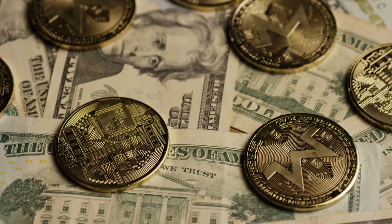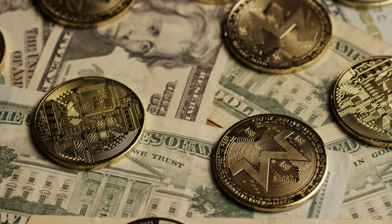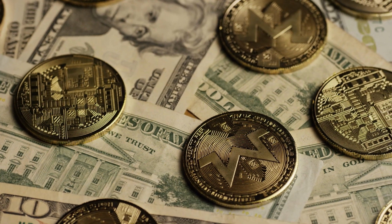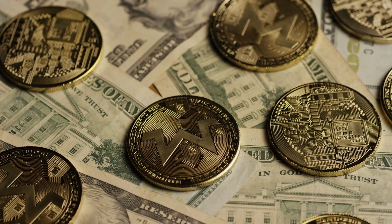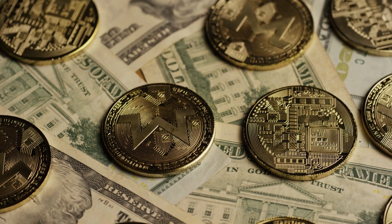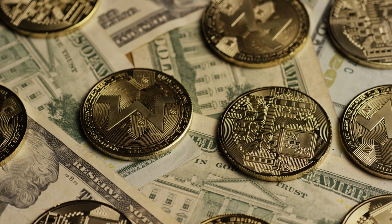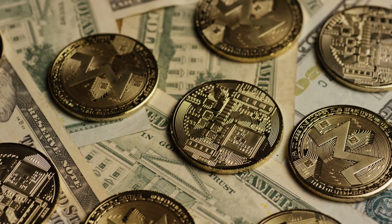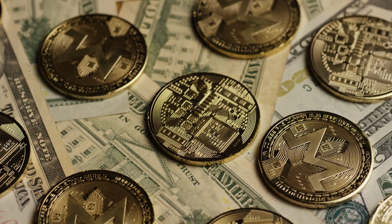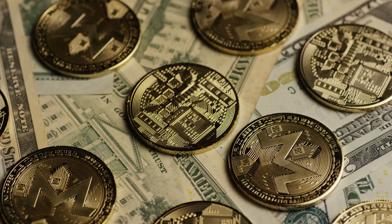Today, we're talking about a dime, a simple 10-cent coin that could make you a millionaire. That's right. There's a rare error version of the 1975 Roosevelt Dime, which has skyrocketed in value, selling for a jaw-dropping $1.9 million. Let's dive into the story behind this rare gem.